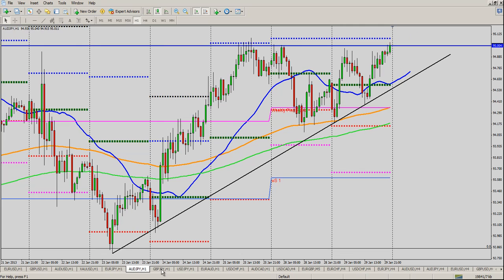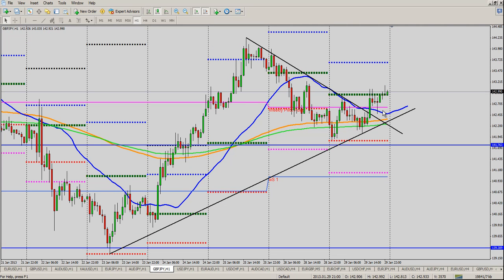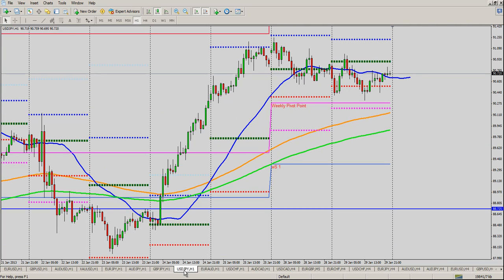Pound yen broke one of our trend lines right here, and it's been moving okay. It's finally above the daily pivot. There might be a little more bullishness in that, so just watch that. But I'm not doing a ton with the yen pairs just yet. I'm looking to maybe short them coming up sooner than later, but that's what we've got so far.